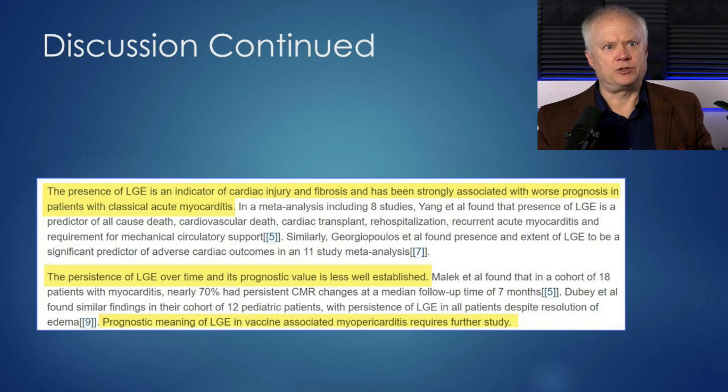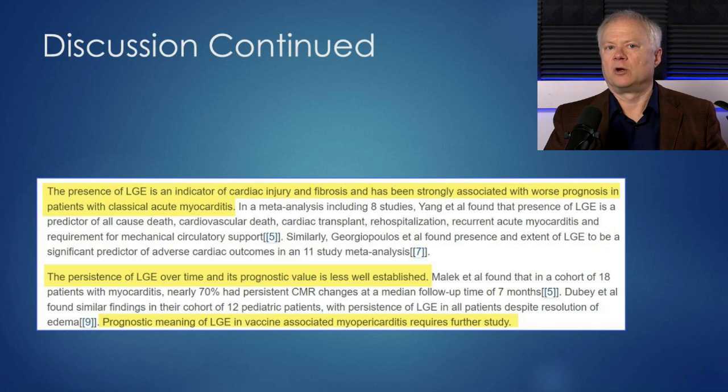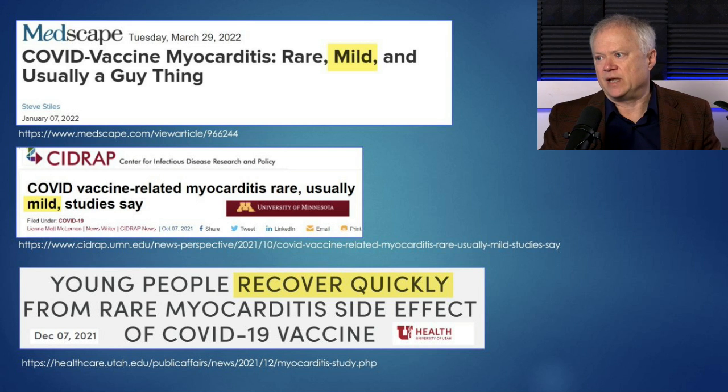Not "should have some." This is how doctors and scientists speak. This is strong language. Requires. It absolutely requires further study. Lots of further study. But I would suggest we have to go even further than that because we now have this data, right? And to put this in context, remember, we've just been bombarded with this information.